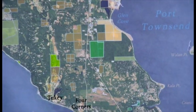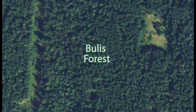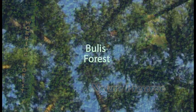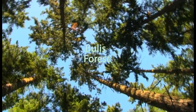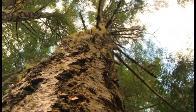The Olympic Peninsula is home to some of the oldest, largest trees in the world. Douglas fir first appeared in the Northwest about 7,000 years ago, after the last ice age. These magnificent trees grow quickly here, often reaching heights of 200 feet and diameters of up to 8 feet.